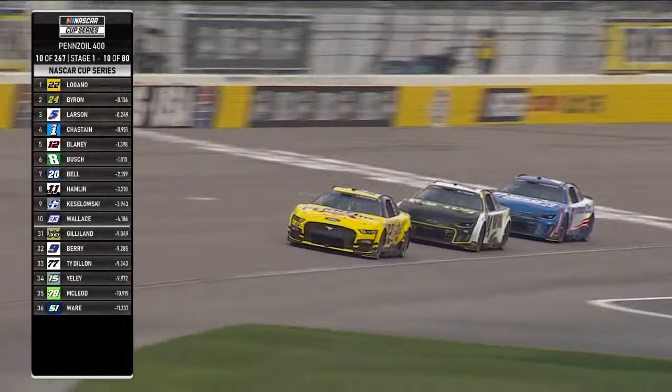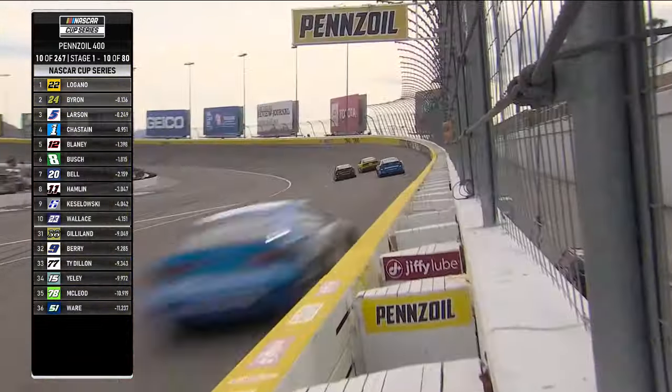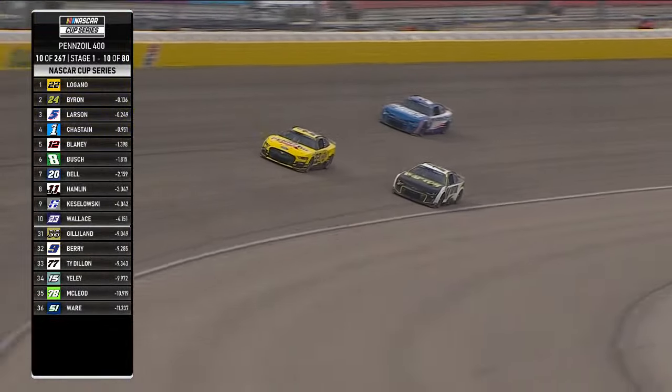You know, you're trying to take that air away from the car behind you, but the problem is you got two cars behind you. About the time you move up and take it away from William Byron, that five car will slip around you.